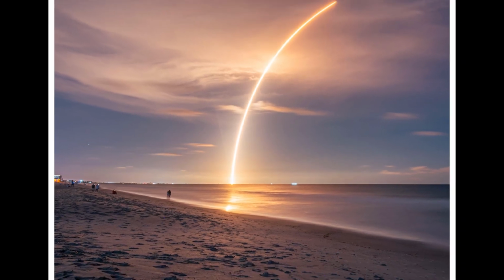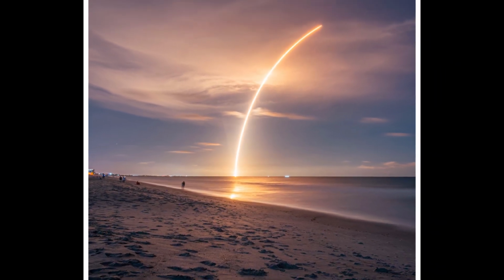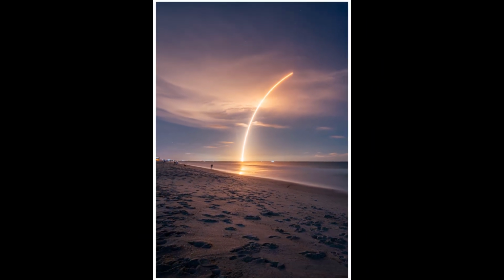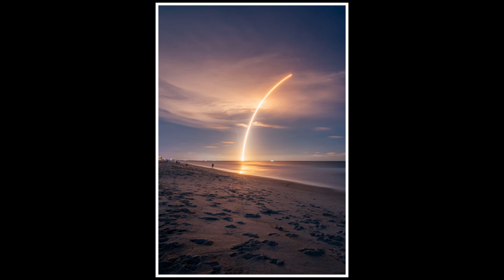This first image was taken a week before this video. The reason the streak is so prominent in the frame is because we were only 15 miles away from the launch site, which is also the reason that I took it in vertical orientation, as I didn't want it to go out of the frame.